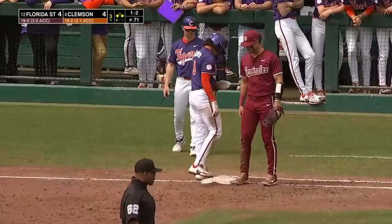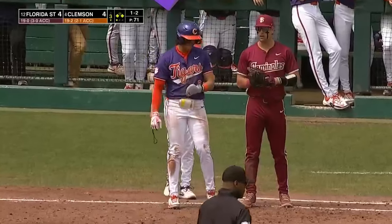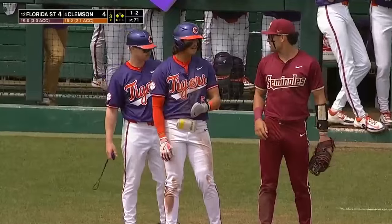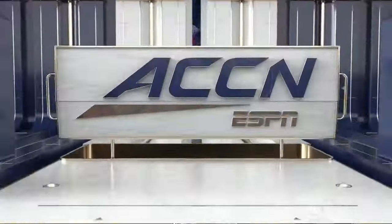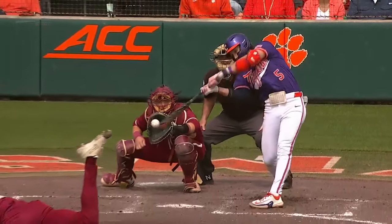And 1-2 now on Chufo, the batter. And here's that situation. One out, man on third. Boy, you've got to put the ball in play. There you see. That might have caught a piece. That's why Chufo stands out.